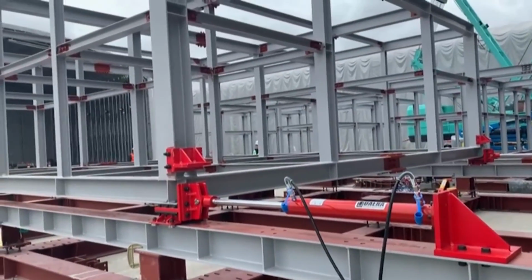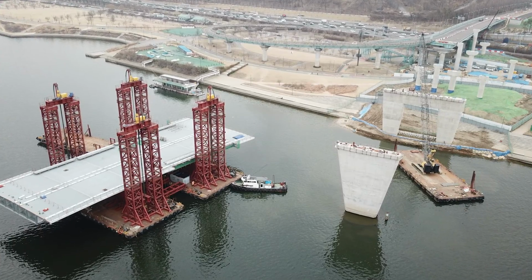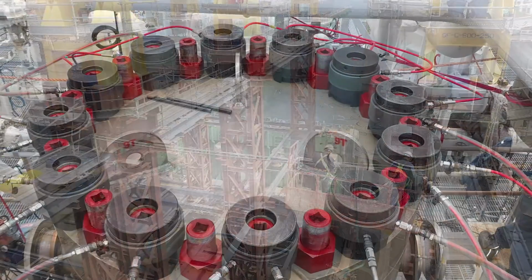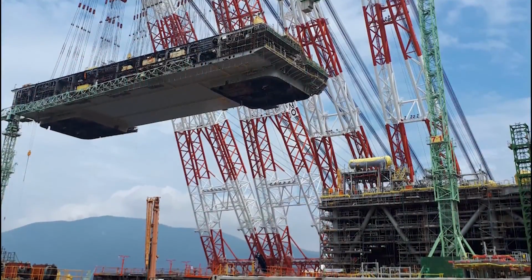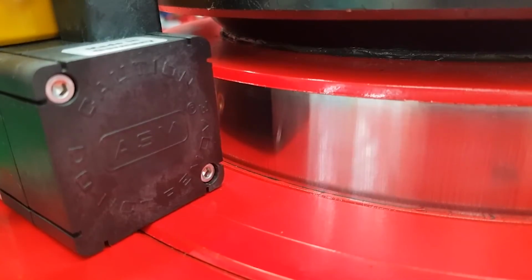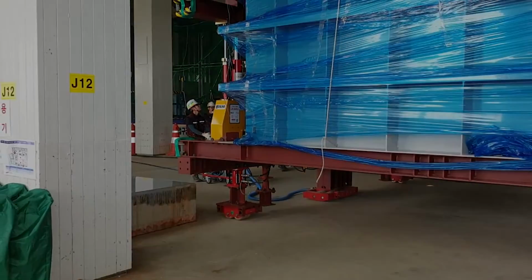Daeha, the hydraulic specialist company leading the Korean heavy lift industry. We have the technology and capability to handle heavy loads, such as large bridges, mega-sized building structures, and power plant facilities, ranging up to 25,000 tons within an accuracy of 1 millimeter.